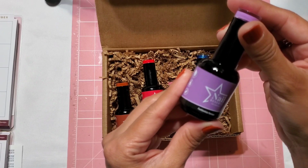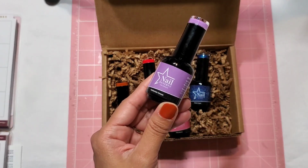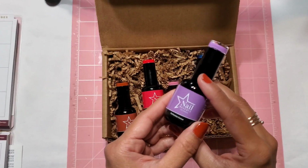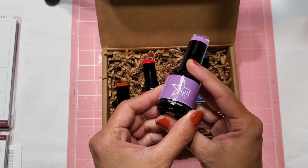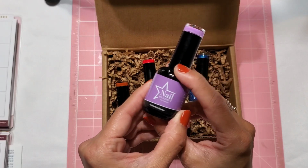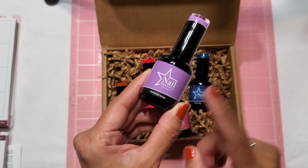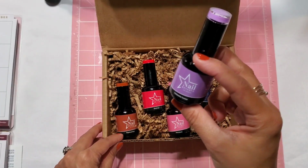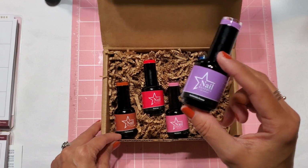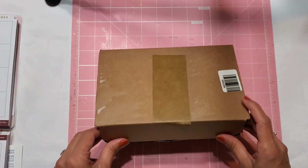And then here we have Fashionista Forever. My daughter loves purple. I was supposed to do her nails this weekend, but we ran out of time because she had to go back to her dorm early. I'm going to do her nails when she gets back. I got this color in particular because she really likes purple. It looks like a really pretty purple, and I can't wait to try all the other colors.